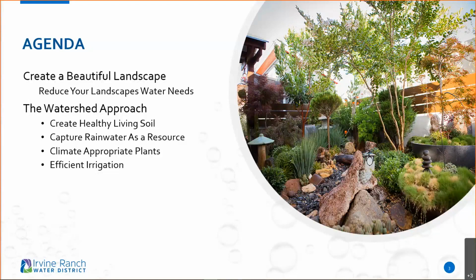So when we look at what's called the watershed approach, there are four main things when it comes to practicing good water or ocean-friendly landscaping practices. Creating healthy soil, we're going to talk about today. Capturing rainwater and using it as a resource to water our landscapes and to also retain that water within our landscapes for the plants to be able to use it. The use of climate appropriate plant material is something that we're going to talk about. And of course, efficient irrigation. If we don't have enough rainwater to utilize, you sometimes have to depend on our sprinkler system. So when it comes to our sprinkler systems or irrigation, it's important to keep them as efficient as possible.